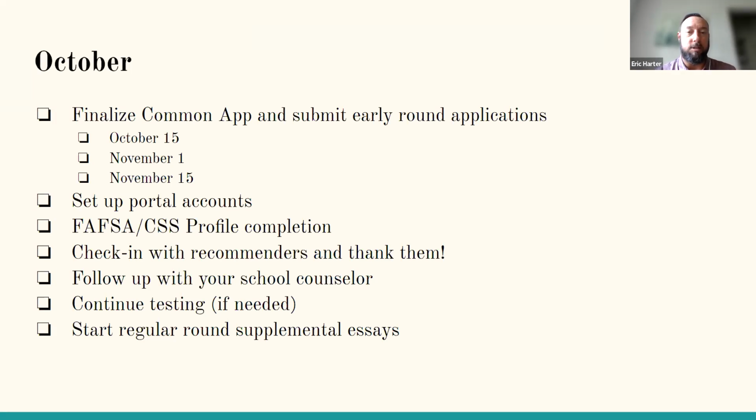It also builds that relationship, because these are people that now have written something about you that is going to live in your applications forever. So they're really, really important. Again, follow up with your counselor, making sure that they have what they need to make their life as easy as possible. Cannot stress enough how important those school counselors are.